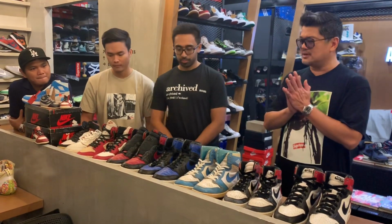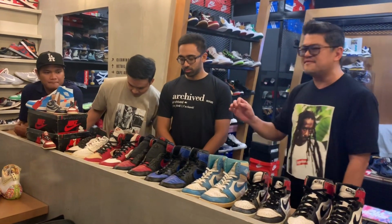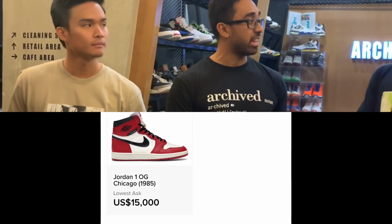Give us an idea kung how much is this. If I want to buy, for example, the original 1985 Chicago, how much is it? A dead stock Jordan 1 Chicago with box and original hand tag, if it's dead stock mint condition, it could cost you at least about $5,000 a set. $5,000? $250,000 or more. Yeah. $250,000 for that? Realistically, yeah. Kasi if you base it with StockX, parang nasa 7 or 8K US siya ngayon. Oh my gosh. Realistically, about 5.